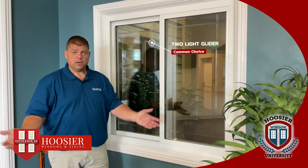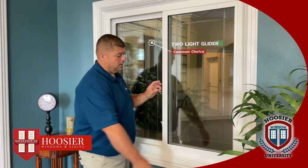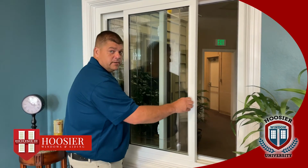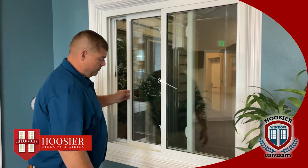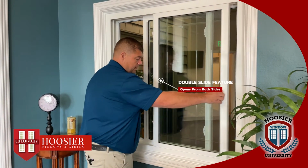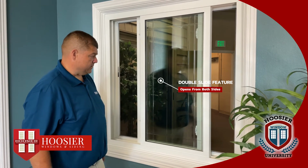This here is called a two-light glider, and it's pretty popular in homes to take out two separate windows and we can put one big one in to save you money as well. This one here actually has a couple locks on it and it slides over. That's why it's called a glider. It glides over. You can open it from one side or the other, or you can open both sides if you like to get some air infiltration coming through your house.